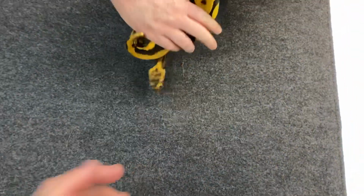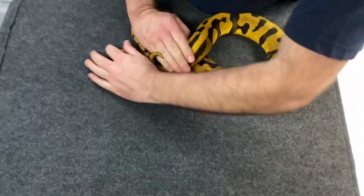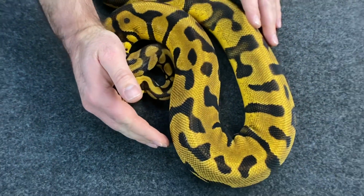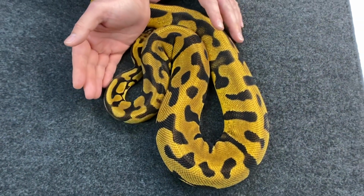Another one wants to run. Sit still, girl. Just cover her head. Cover her head. Yep, getting her. There we go. All right, so we paired this to a pastel xanthic dark phase line.